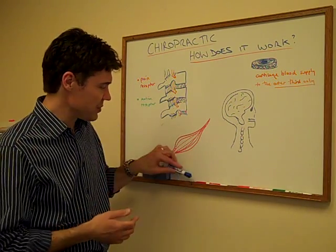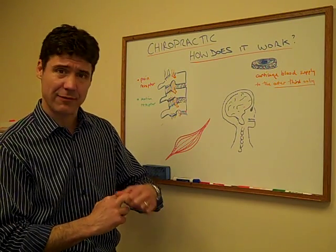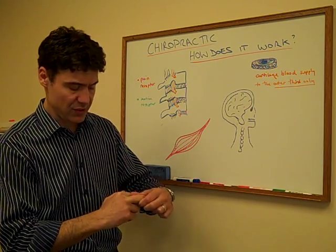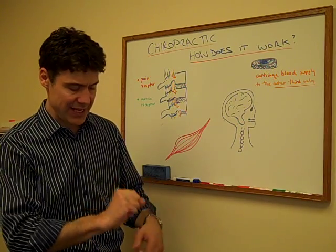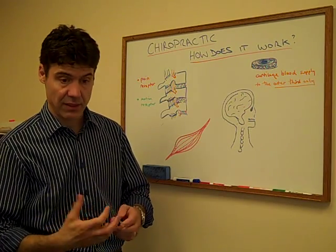They all have joint play. Joint play is, if you can grab your knuckle and hold your finger, if you can wiggle this back and forth, this is your joint moving. That is normal accessory joint motion, and we need that to do things. We need that to grip. We need it to function properly.